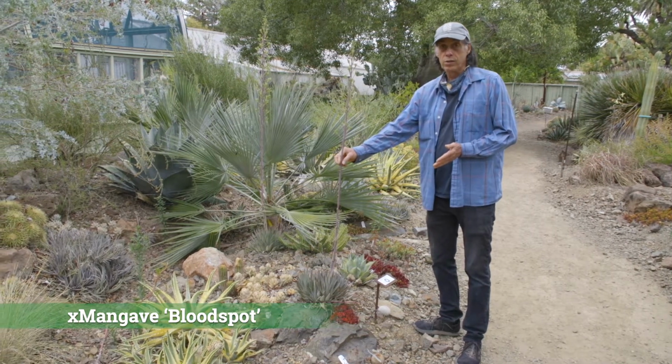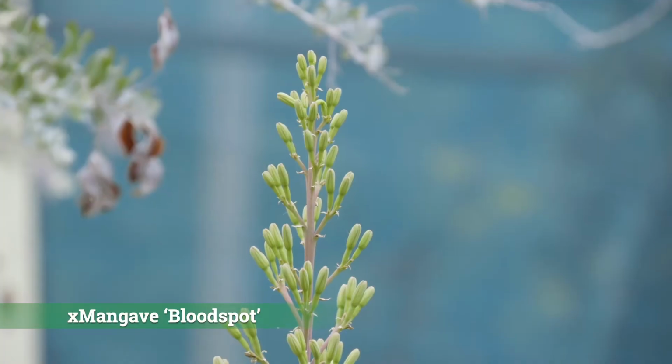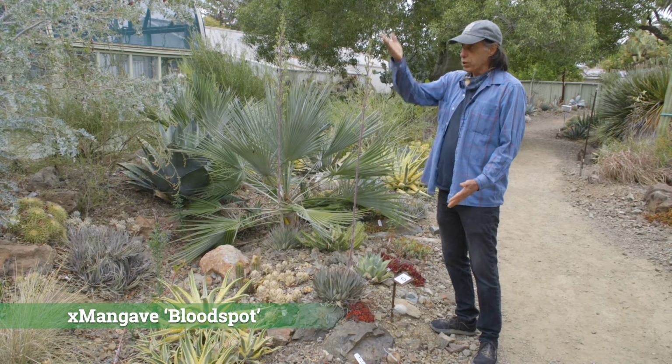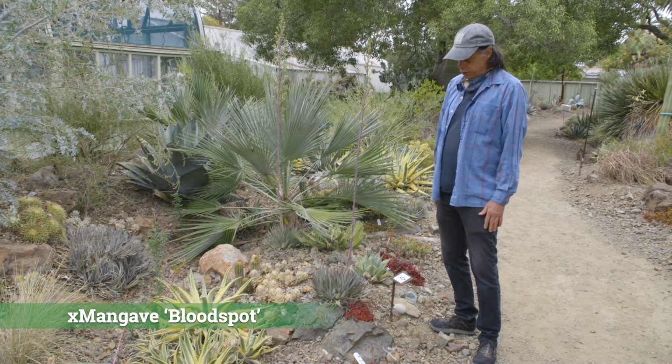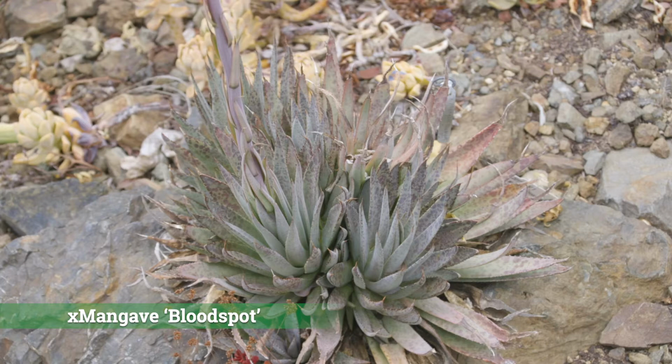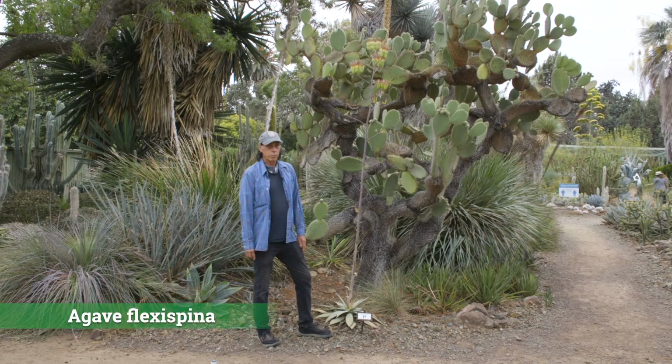So this is one called Mangave Bloodspot, and it's really not quite in flower yet, but it's well on the way, and you can see the proportions of it, the 5-foot tall flower stalk, and the beautiful purple spotting on the leaves. Not all century plants are gigantic like we tend to think of them.